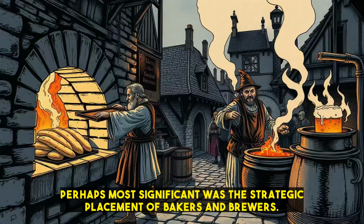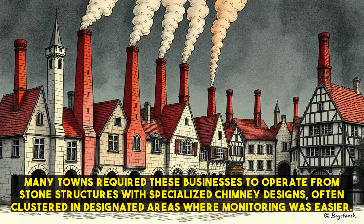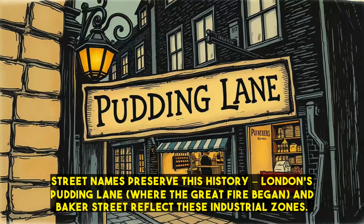Perhaps most significant was the strategic placement of bakers and brewers. Though essential for daily life, their ovens and kilns caused numerous urban fires. Many towns required these businesses to operate from stone structures with specialized chimney designs, often clustered in designated areas where monitoring was easier. Street names preserve this history. London's Pudding Lane, where the Great Fire began, and Baker Street reflect these industrial zones.